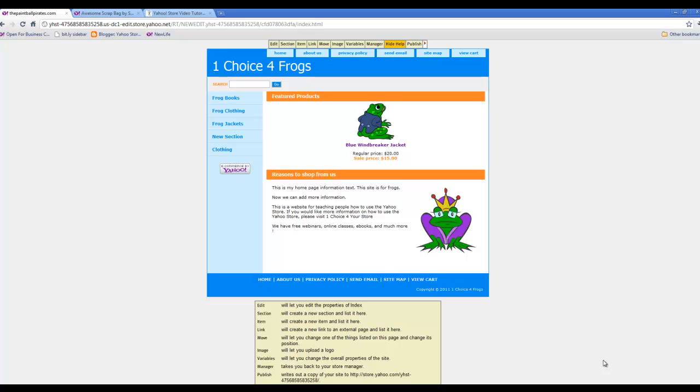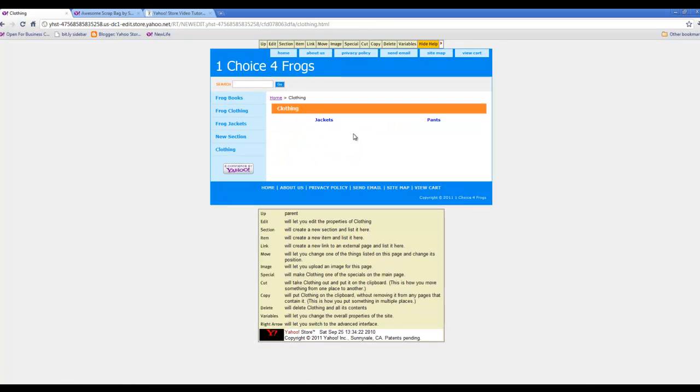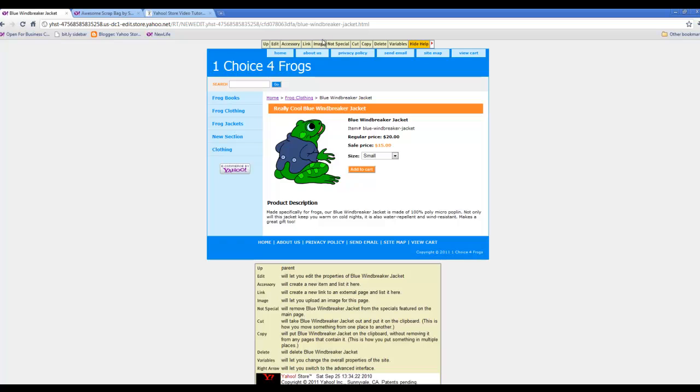Okay. Now, the second question was, can you show us how to copy one item to another category? So let's do that. Let's take our blue windbreaker jacket and copy it under clothing. We want to put it under jackets. So the first thing we have to do is go to that product, the blue windbreaker jacket, and hit the copy button, just like in Microsoft Office. Cut, copy, paste, right? If we hit cut, it's going to remove it. If we hit copy, it's going to make a duplicate.